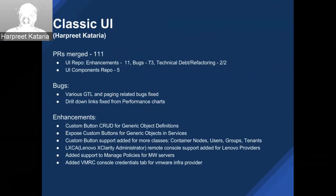As you can see, we squeezed in some enhancements that were on the verge of being merged during cutoff for the last sprint. There were several bugs fixed. Various GTL and paging related bugs were fixed during the sprint.